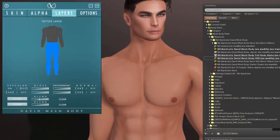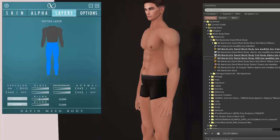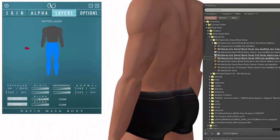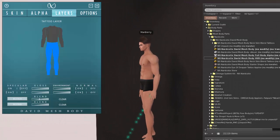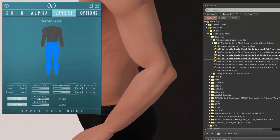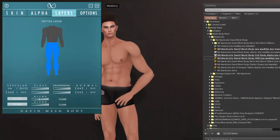The collarbone and everything is really well done, well defined. Another thing you want to notice about this body, it's very rugged. Look, you'll see how in this pose the elbows are really sticking out, but when you have a different pose, like when you're bending your elbow, you'll notice how it's a very well defined elbow. So you want to make note of all that.